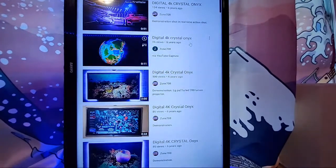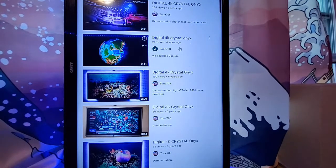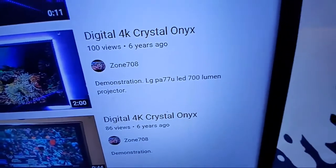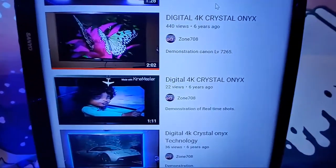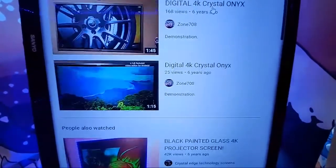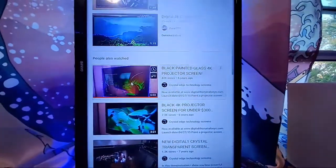There you go. Now you type that into a search engine, you'll see my second company pop up. This is when we were developing black technology. This was around 6 years ago. Digital 4K Crystal Onyx. That's us. This is our black technology from 6 years ago. This is the beta tester that was displaying our technology. That's one of the screen demonstrations that I did on this technology. There it is right there.